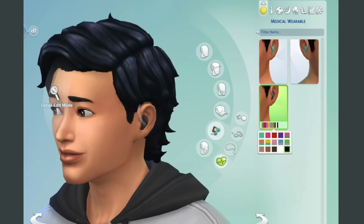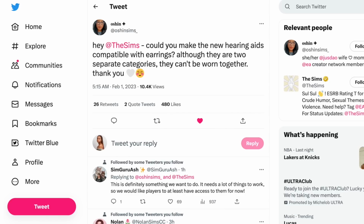But of course, it wouldn't be The Sims without an update happening, and there will be some conflicts. Ocean Sims took to Twitter to say, hey, at The Sims, could you make the new hearing aids compatible with earrings? Although they are two separate categories, they can't be worn together. Thank you. And it's just like, why didn't they make that to begin with?